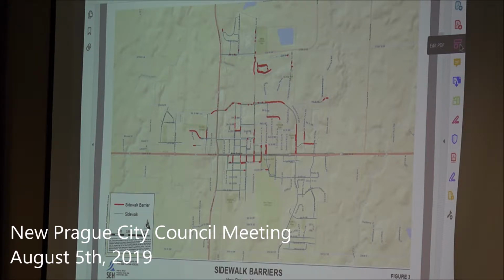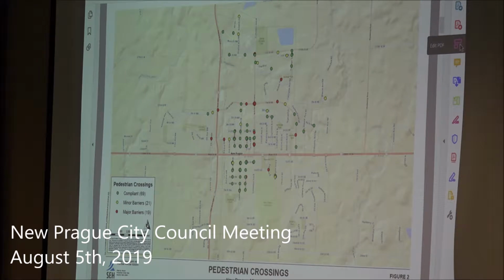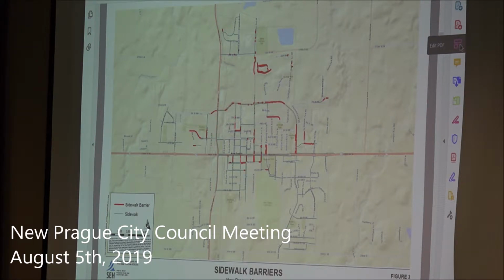So obviously, areas that are flagged when we do projects, we can evaluate, or again, evaluate the data to see if there are areas that should be addressed sooner than later, even in specific projects. And then last is the parking facilities. So Chris, if you go back to figure 3, just as the mayor was asking about County Route 37, what are you doing with the sidewalks to address the barriers on 37 this year?